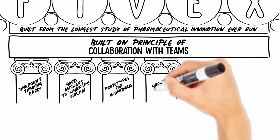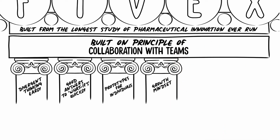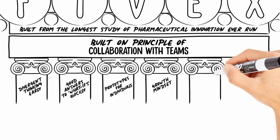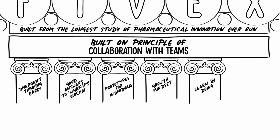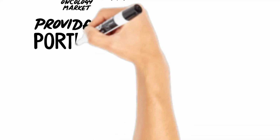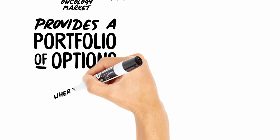We need a growth mindset that the team can invest energy and creativity to constantly look to challenge their own assumptions. We need to learn by doing. The exploration of unexpected areas may lead to insights that would be missed from a more traditional approach, and we need true multidisciplinarity. 5X provides a portfolio of options which cover where an asset could go.